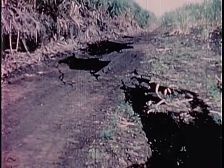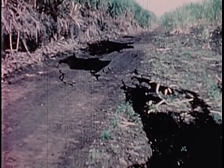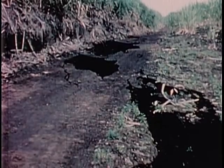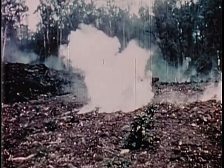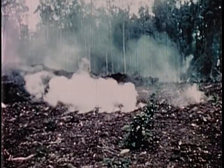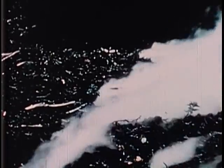Just before the outbreak, cracks opened in the ground as the rift zone was torn open. The formation of a new volcanic vent begins as fume pours from a crack. The fume is mostly a mixture of steam and sulfur oxides. Finally, a slowly expanding bulb of viscous lava appears. This bulb is only 3 or 4 inches across.